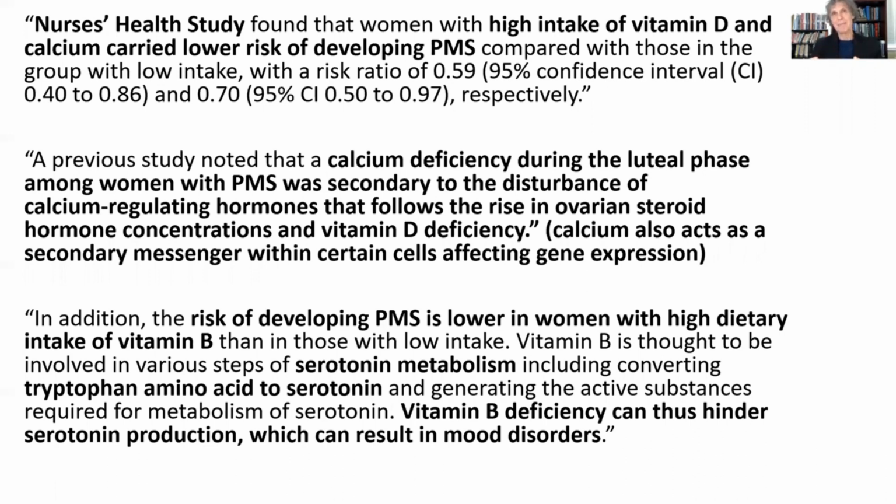So understand that calcium, one of the things that it does in the cells is that it often acts as a secondary messenger that can actually stimulate genes to produce certain gene products. So calcium is a very important secondary messenger, which may also directly affect the secretion of female hormones. In addition, the risk of developing PMS is lower in women with a high dietary intake of B vitamins compared to those who have low B vitamin intake. It's required, as we saw, for serotonin metabolism. A B vitamin deficiency can hinder serotonin production, which can result in mood disorder. So this is now the Cochrane database systematic review.